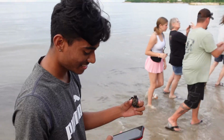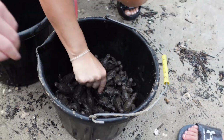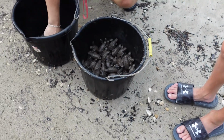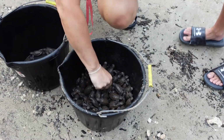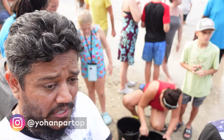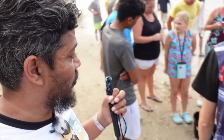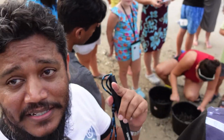So this is everybody on the beach taking part, washing the turtles before we let them go. Amazing, amazing experience. Son is doing another one. All right, most of them have been washed and they're now being counted. As you know from the talk, they keep a very accurate count of the amount they let go. So this is a very important part.